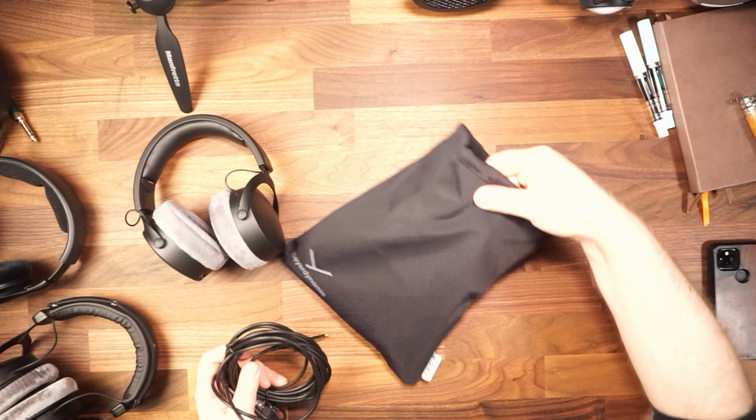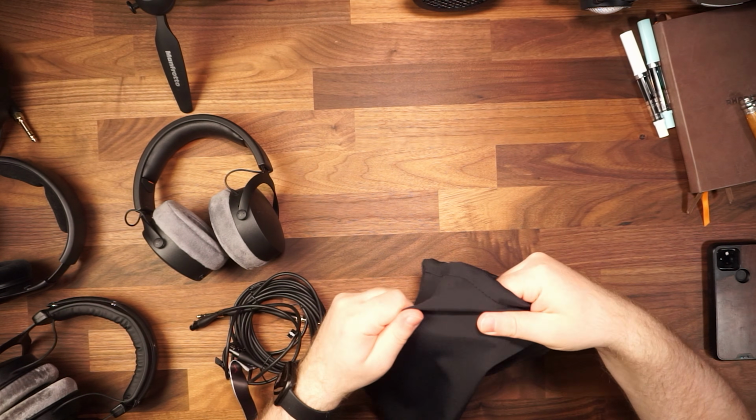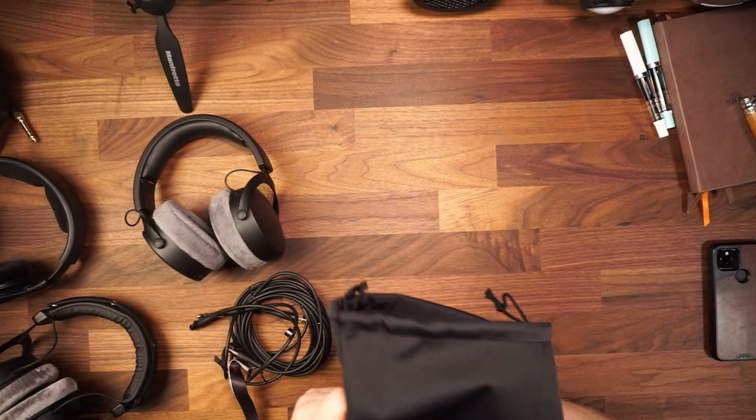Right, so we've got a soft carrying pouch. It's an interesting material. I don't know what to call this. It's kind of a stretchy, almost like a lycra material, but it's really nice actually, much better than some of the other soft bags that Beyerdynamic have provided, which are basically just plasticky little pouches. So we got two cables.